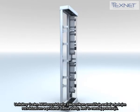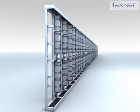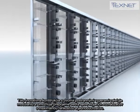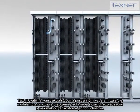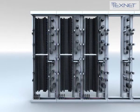The NGR's unique C-shaped design allows users to start with a single rack and then add more when they really need it. This innovative two-post construction provides modularity and allows cables to be transferred from one rack to the other with maximum ease and simplicity.